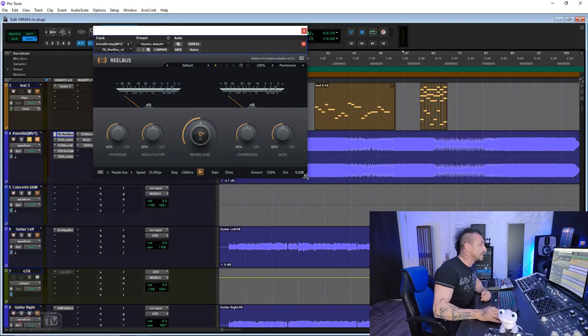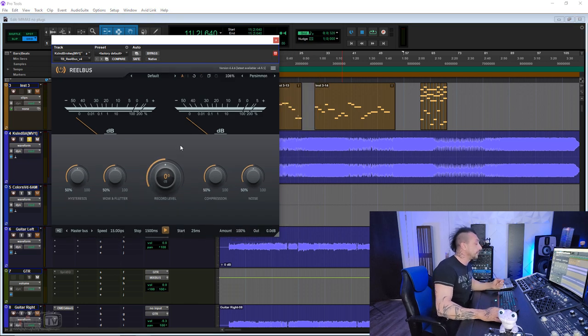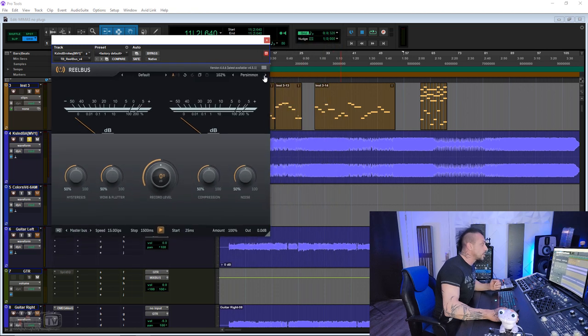All right, like the others, this wants to be a rapid fire list. Let's start with a gem of a plugin that I've been using since, I don't even remember when. And it is ToneBoosters Reel Bus. This is one of the coolest tape emulator plugins out there. It's got a ton of features, it sounds great. The updated GUI is slick, it's resizable, you can change colors on it. Really, really cool. You have four modes in this: Master Bus, Sound Effects, Insert Effects, and Recorder. The Master Bus, of course, is the more subtle one. You have a few controls here on the GUI: Hysteresis, Wow and Flutter, Record Level, Compression, and Noise.